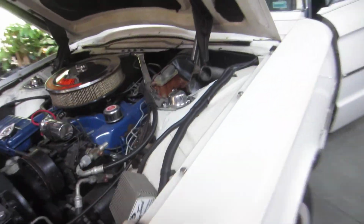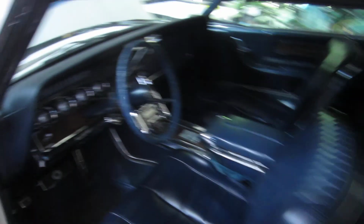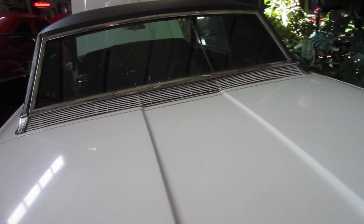One thing real quick, as far as the engine goes, the engine is brand new, just been rebuilt. As a matter of fact, it's probably not even completely broken in yet, so we'll probably drive it around here a little bit. I'll show you this trunk. This trunk is very nice.